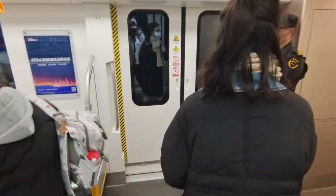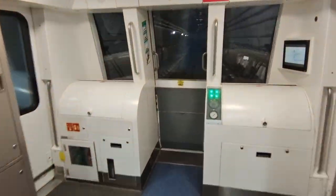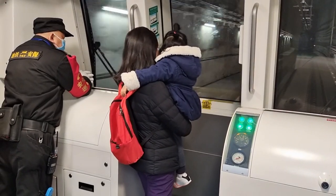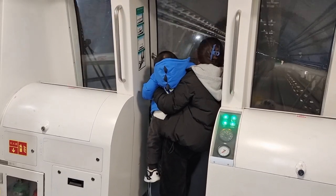Line 9 is definitely the most cool line. Fully automatic operation means there is no driver on board. The trains are running by themselves. As you can imagine, it's children's favorite line.